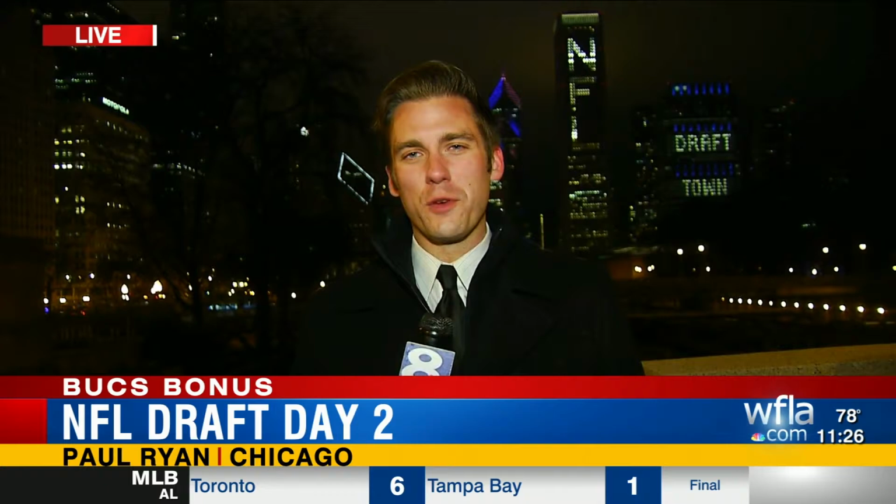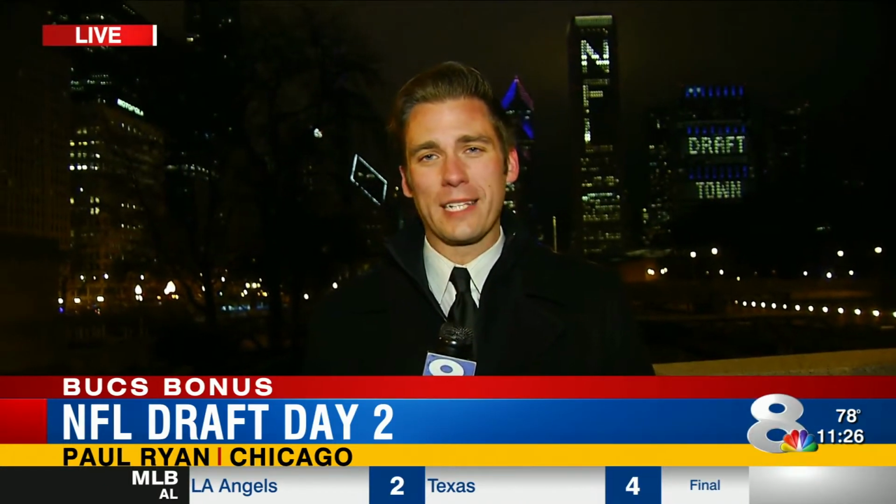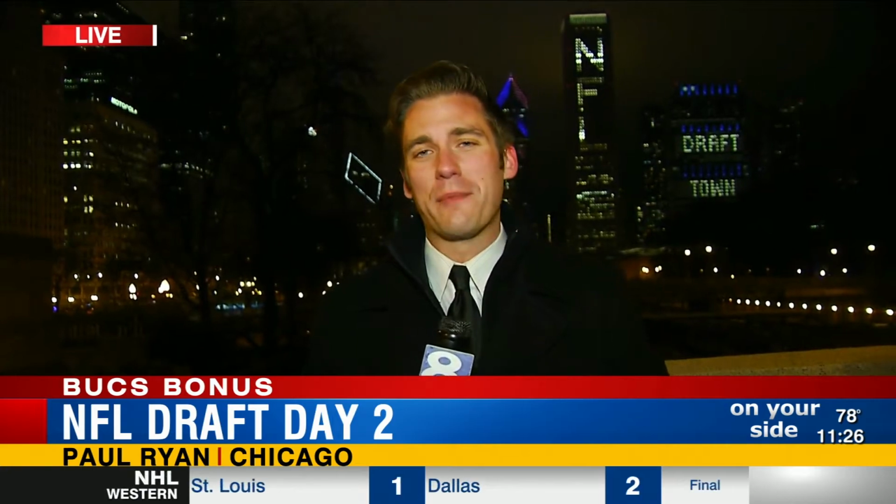And worst case scenario for the Buccaneers, if that pick doesn't pan out, they didn't give up much to go and get him. They just moved that 4th-round pick they got from the Bears yesterday when they traded back, and were still able to get the guy they wanted in Vernon Hargreaves. So far, Dan, a pretty solid-looking draft by the Buccaneers.